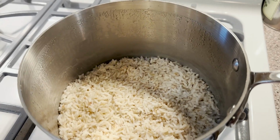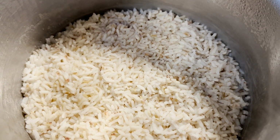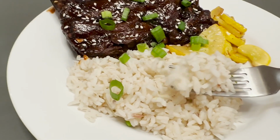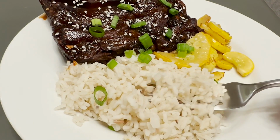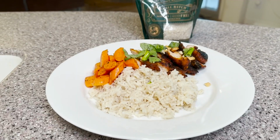Preparing this rice is simple, with a 15-minute simmer followed by a 15-minute rest, and then you're good to go. I have cooked this just with water, and you can really experience the delicious flavor of this rice. I have also made it into a super delicious coconut rice, and it just totally enhances everything because it does add that unique flavor to your dishes.